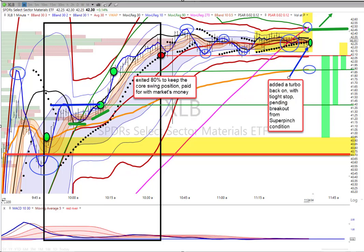We highlighted the materials sector in our strategy podcast last night. Here's XLB, the SPDR for select materials. Big gap up. You can see the VWAP at the opening. So I draw my boundary line here.